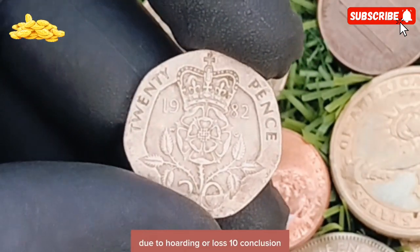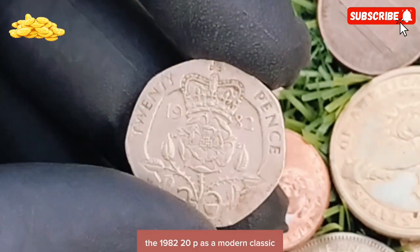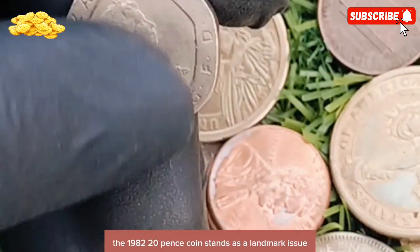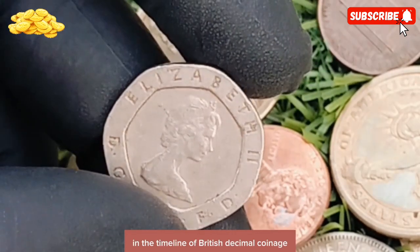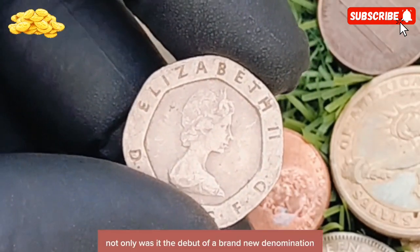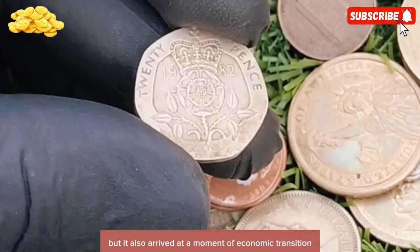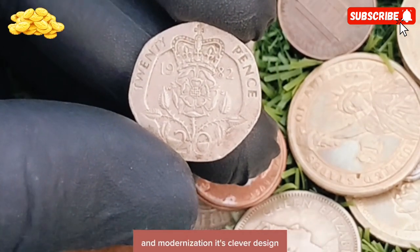10. Conclusion. The 1982 20p as a modern classic. The 1982 20 pence coin stands as a landmark issue in the timeline of British decimal coinage. Not only was it the debut of a brand new denomination, but it also arrived at a moment of economic transition and modernization.